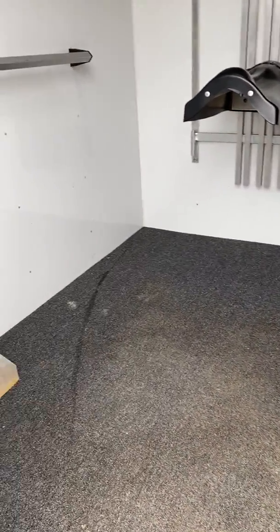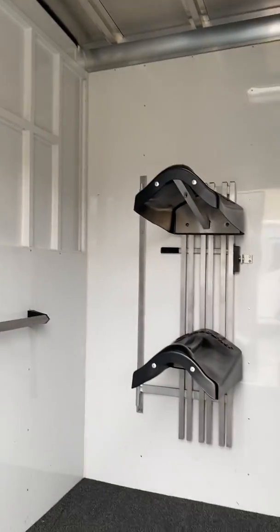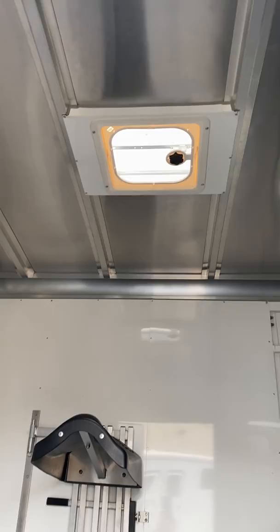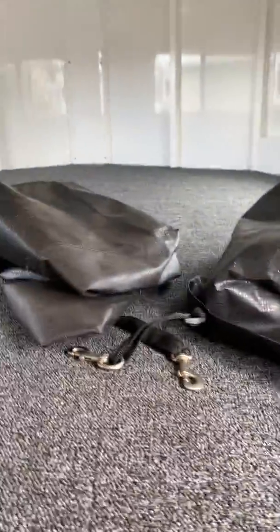Huge dressing room. This is oversized. Blanket bar, bridle hooks, saddle racks. The camper vent is new. We also just resealed the roof. Just a routine maintenance kind of thing. Has the feed bags that go in front of the horses.